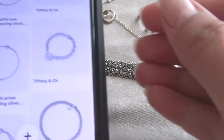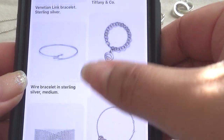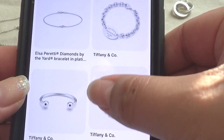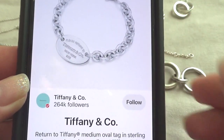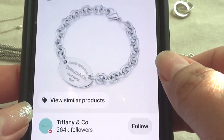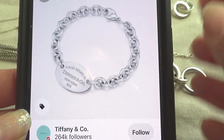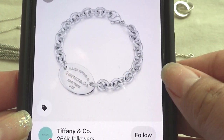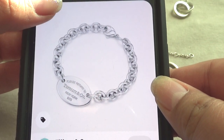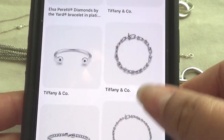But in the meantime, I also wanted to show you guys what I have on my wish list. So this is the one I just showed you guys already, the platinum. This one I've been wanting for a while. It's just a chunky silver classic Tiffany bracelet. So that one I got to see. They didn't have my size, but I got to see it. So really want this one, and this one I didn't really try on.